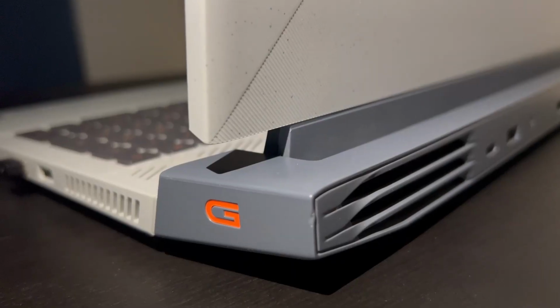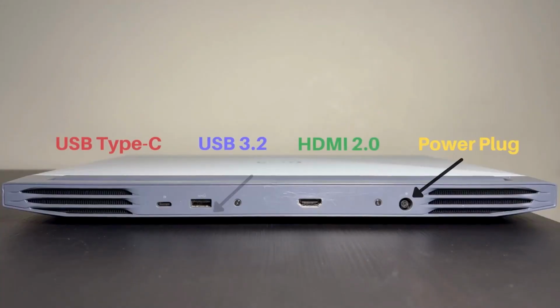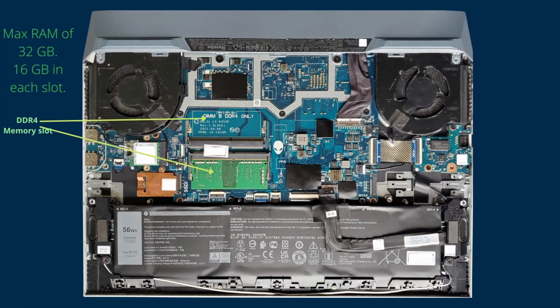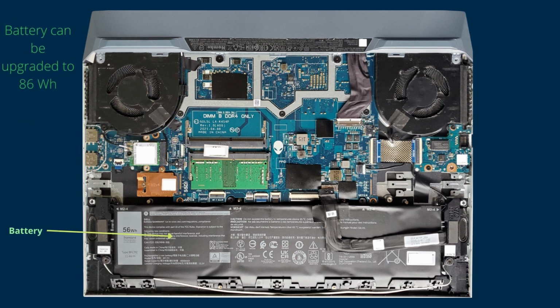The hinge design is also interesting because it allows the back of the laptop to support I/O and further vents to allow hot air to escape. The laptop's RAM can be upgraded to a maximum of 32GB with 16GB in each slot. There's an additional M2 slot which can be used to add another NVMe SSD. The default battery of a 3-cell 56 Wh can also be upgraded to a 6-cell battery with 86 Wh.